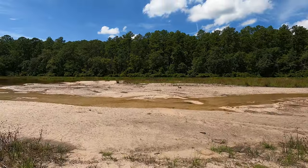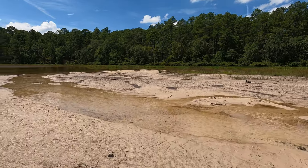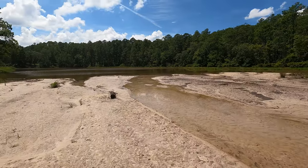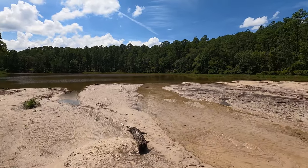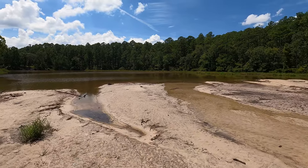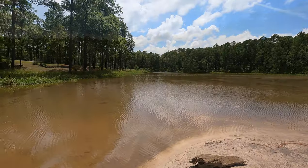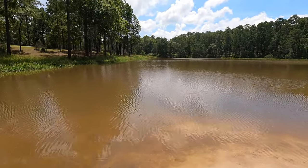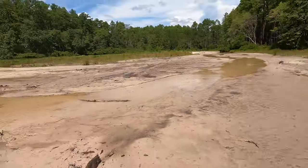I couldn't tell if it was rock or sand. It turns out it's sand. So I guess this is where people would be swimming, and I don't know why there's not anybody swimming. It's plenty hot enough for it. You get up here and the water looks a little more clear. It's still kind of muddy because of all the rain.